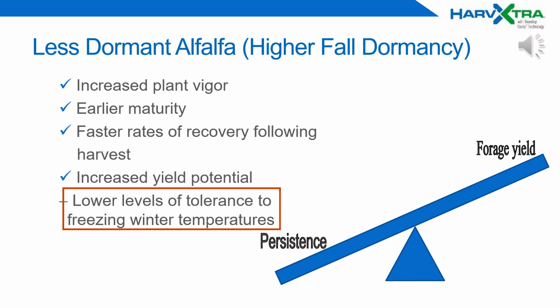Alternatively, the higher the fall dormancy generally results in increased plant vigor, earlier maturity, faster recovery post-cut, and increased yield potential. The trade-off is higher fall dormancy varieties have lower levels of cold tolerance and are not ideal for cold winter environments.